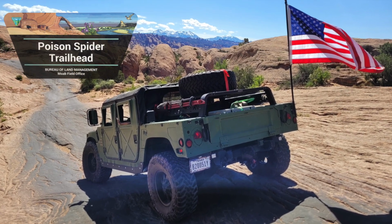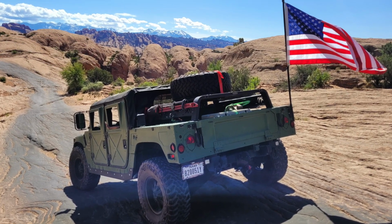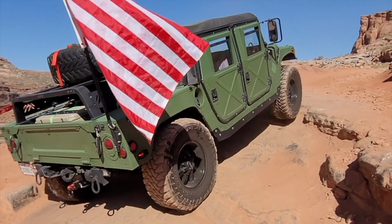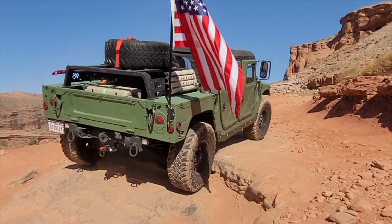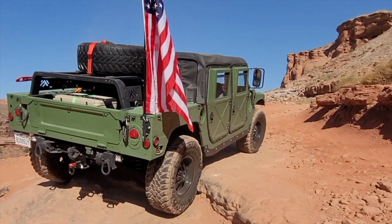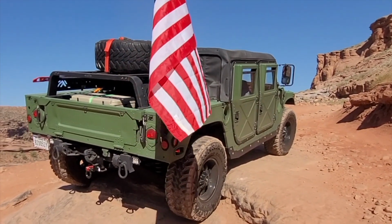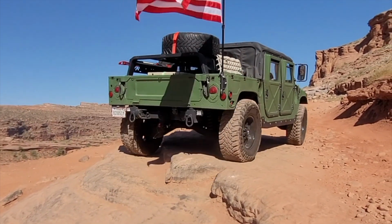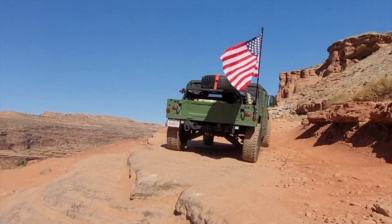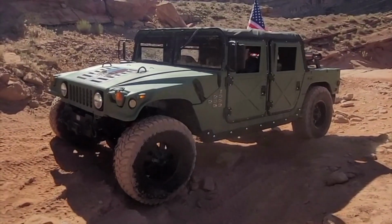On this video we're going to be taking our ex-military Humvee, a 2003 M1123, up the Poison Spider Trail in Moab, Utah. This is a really fun trail. It's rated difficult in the Fun Treks book and rated 4 to 6 on the Jeep Badge of Honor app. It's about 10 miles long if you do the whole loop, and it takes about 3 to 4 hours.